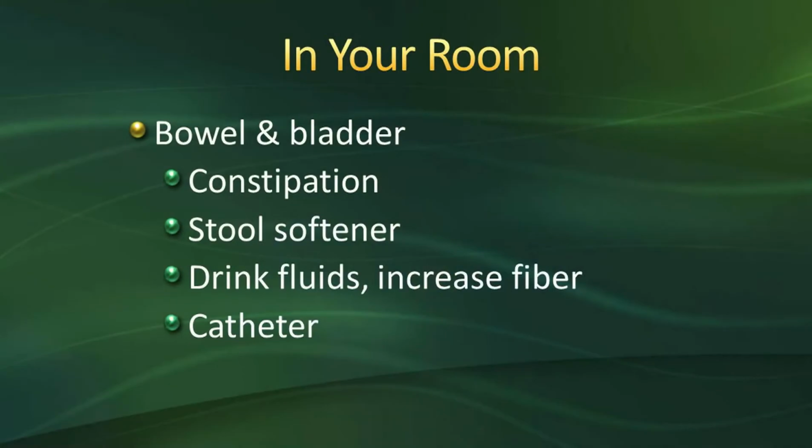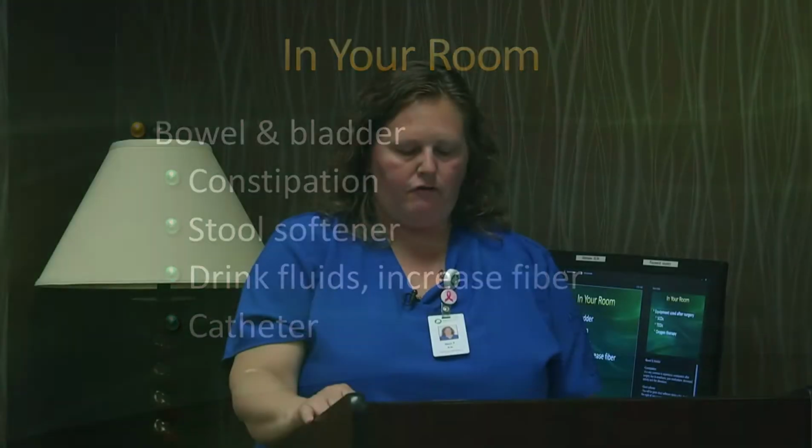Drinking fluids, so drinking 6 to 8 glasses of water a day helps with hydration. It also helps with preventing constipation and increasing your fiber, which we'll talk about a little bit later.